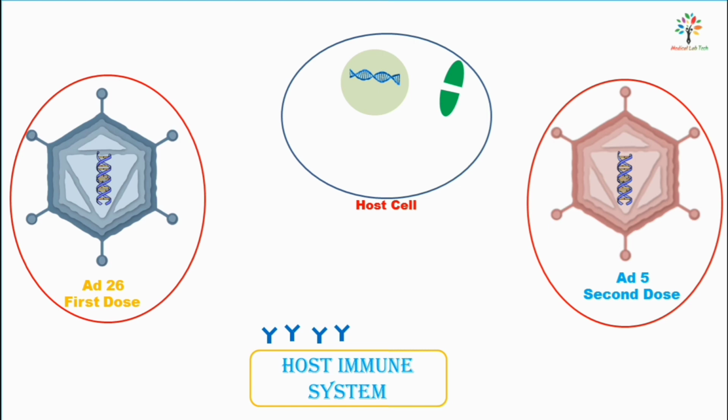But in the case of the second dose also, if the same vector is introduced, your immune system will already have some antibodies against that particular vector. So those antibodies might damage the vector before it delivers the DNA into the host cell. That is why, if the same adenovirus vector is used in both doses, the duration between the first and second dose has to be long, so that the antibody titer will be reduced by the second dose. That is an important factor if you are using the same adenovirus vector for both doses.